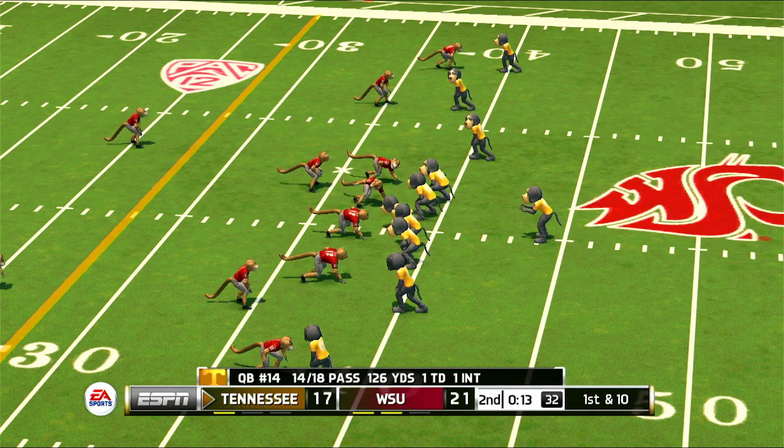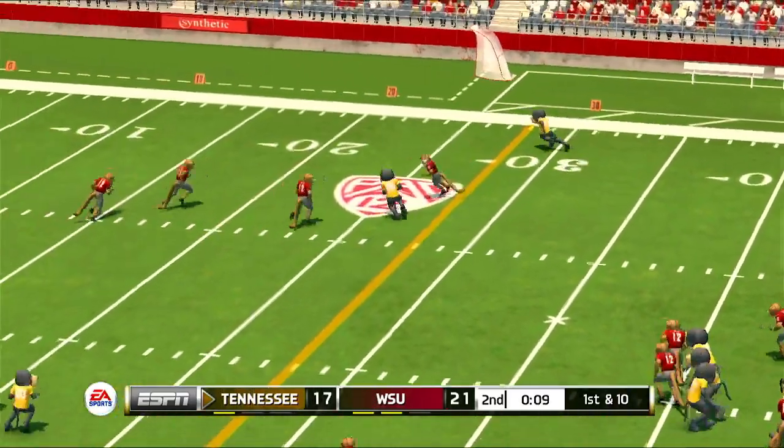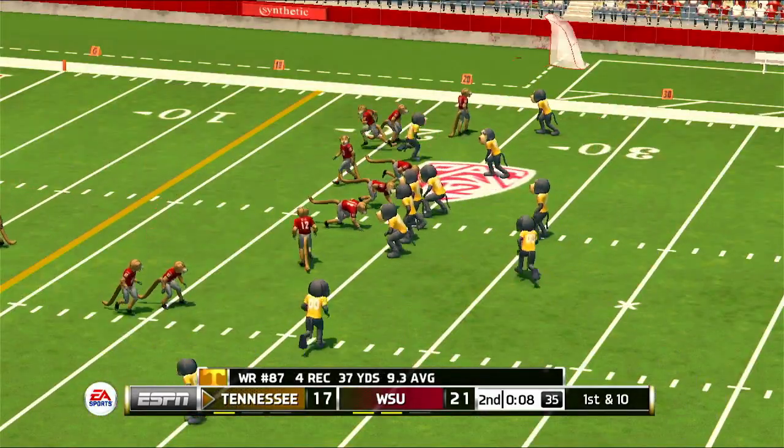They come out in an empty backfield. He's taken down at the 24-yard line. First down.